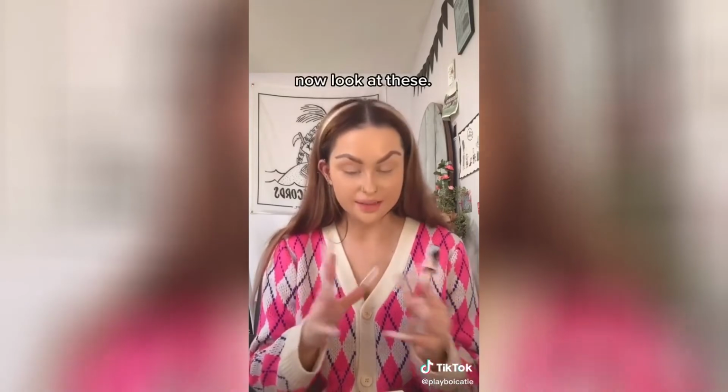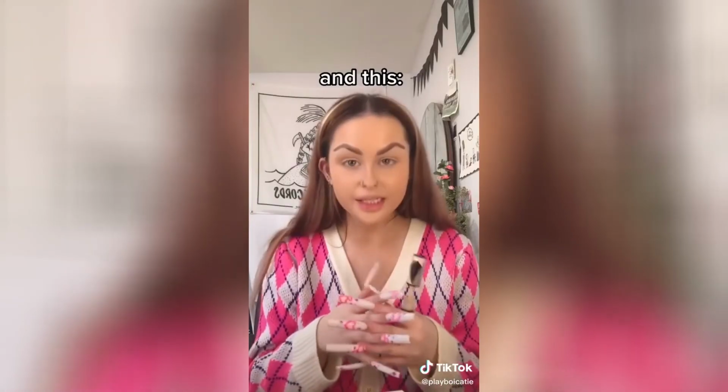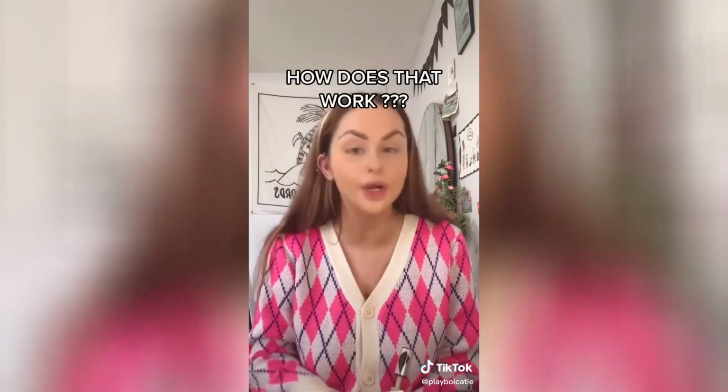Now look at these. These are all the same species. This and this, they could pop out any type of Frankenstein baby they want and it'll be perfectly viable because they're the same species. But these two giraffes can't have a little baby together. How does that work?